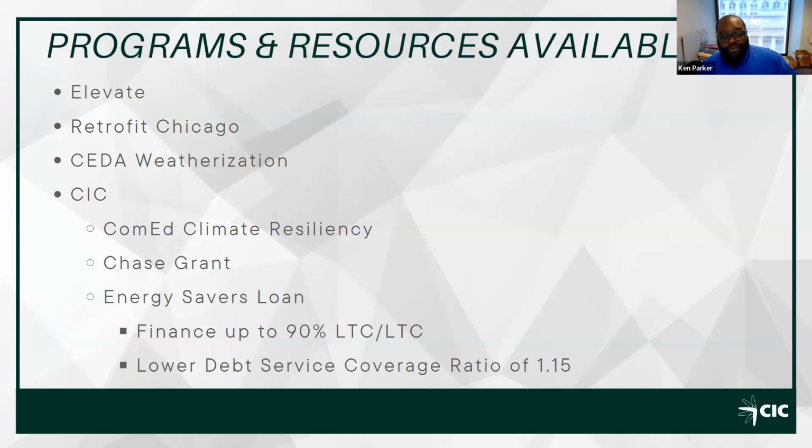We also have Retrofit Chicago, which is another resource that helps with energy needs on single family and multifamily buildings. Cedar Weatherization is a staple of weatherization in the Chicagoland area. They handle multifamily as well as single family buildings, mostly a lot of the large buildings. They handled some of the CHA buildings on State Street, the Dearborn Homes. They weatherized and did everything in those buildings, so that's a big accomplishment for them.